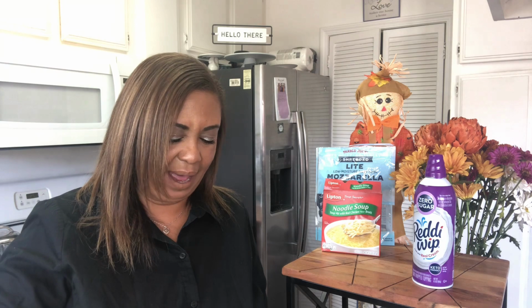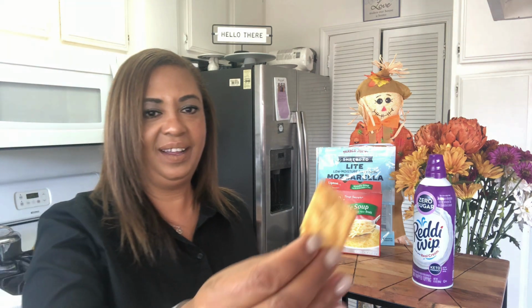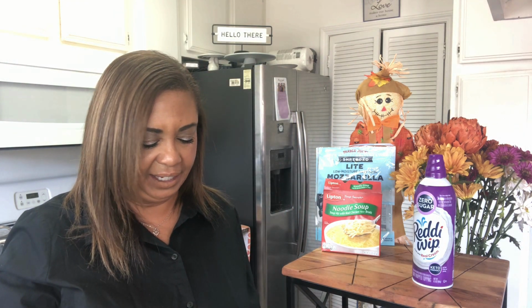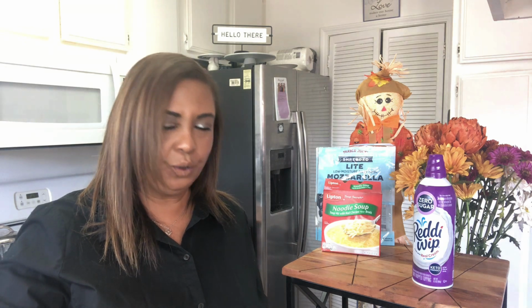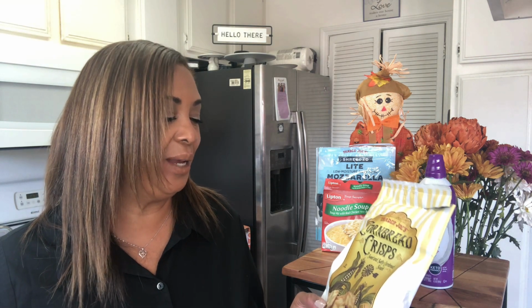Get that out of the way. Look at these things. Let me open the package and show you one. Look, it's just a little chip, but man, are they delicious. You can smell it. It does taste like cornbread, like a sweet cornbread in a chip form. It's so good. Trader Joe's Cornbread Crisp, sweet and salty cornbread snack.